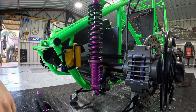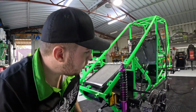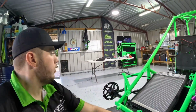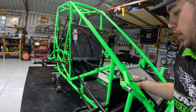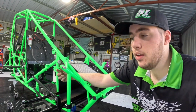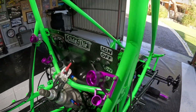Now I run super shocks, which are adjustable shocks. So what I can actually do now is, I don't know if I have it. No, it's at the back of the car. Here we go, right here. This here is an adjustable cable. So once I get my right hand front shock on, what I'll do is I'll connect that, and then that comes from the shock, travels all the way along to my shock adjusters here.